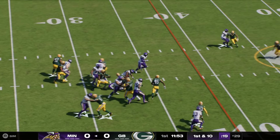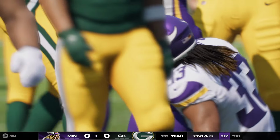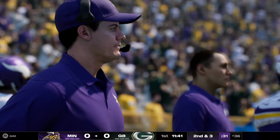Now the man from UTEP, this is Aaron Jones. And down he goes just beyond the 35. And that pretty move got him some extra space to run. A solid run on first down. Gain of 7 leaves him with a 2nd and 3.